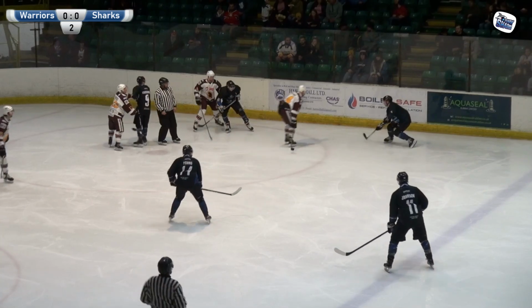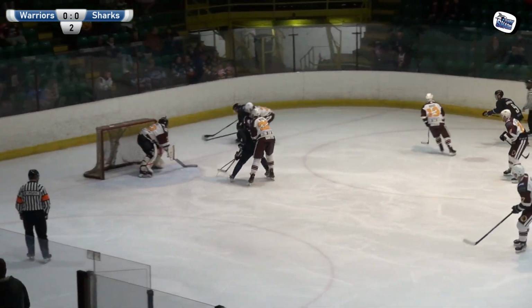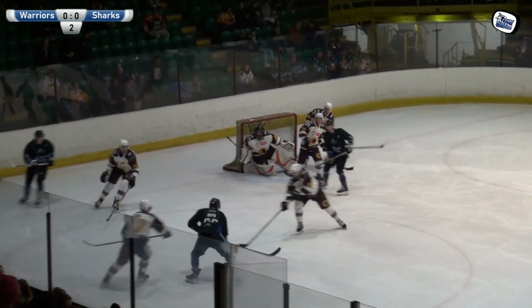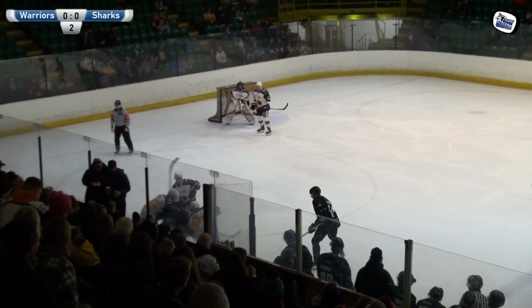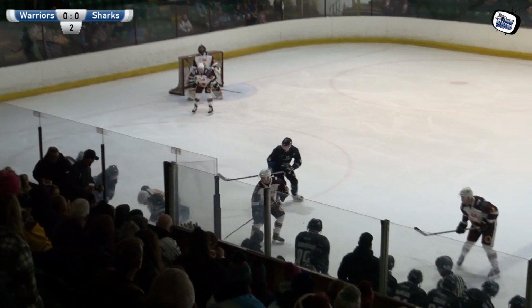Here we go. Sharks have the puck. Messy over on the far side, but Boyd has it. He rounds the net. Boyd has the chance. He hits the pad of Joshua Crane and it goes wide. Sharks keep it in the zone. Warriors have possession though. It's hard fought on the boards on the near side. It's difficult to see what's going on. There's about 5 or 6 in a right stramash down there.